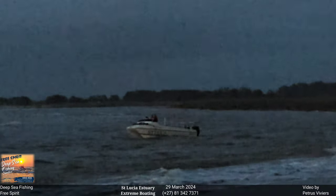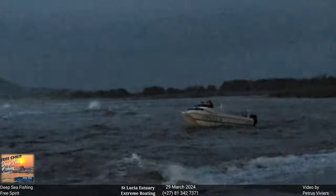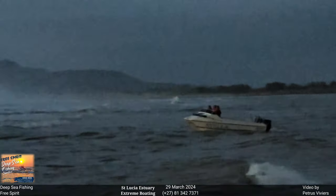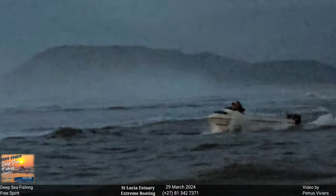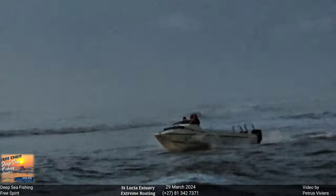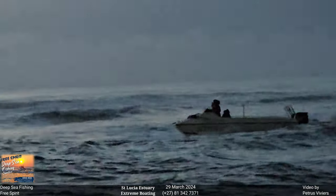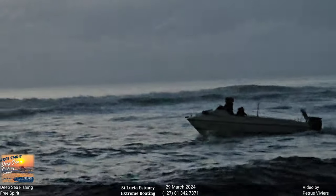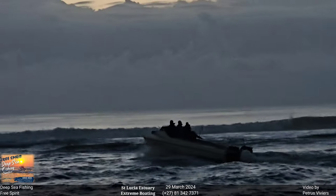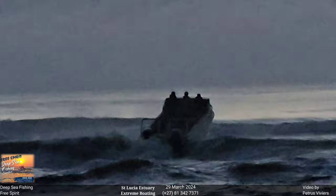Guys can see the light conditions are still very low, but we can see the back line and the surf break clearly with the naked eye. John getting up to speed. I don't know how many boats they've got to get through the surf zone safely today. And Johannes turning east.